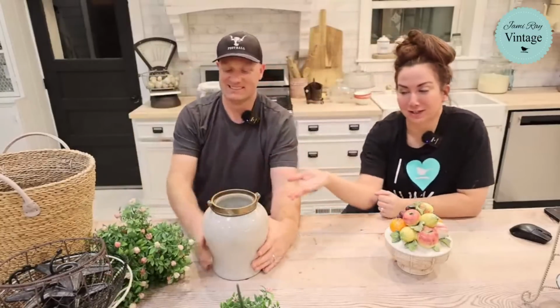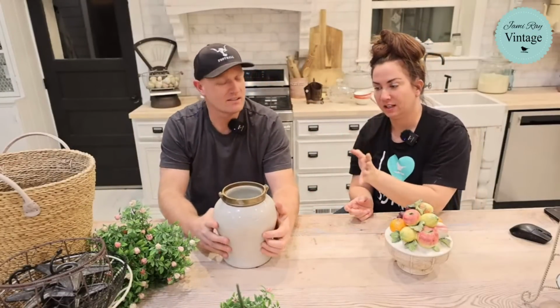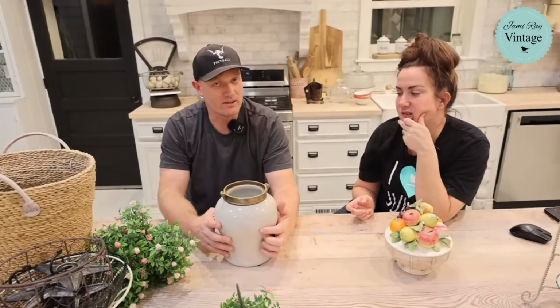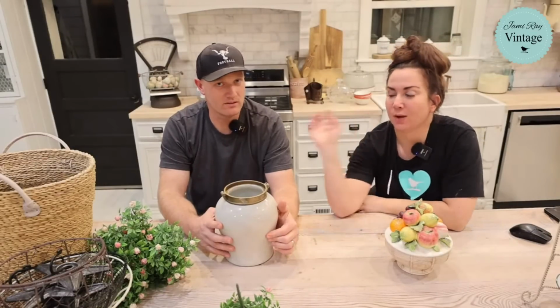Anyways, I thought this looked like an urn, like the kind you put people in. But there was actually a debate before the live stream started. Cooper was like, I wonder how many people you could fit in there. Is that like a family communal urn? Anyways, it's a vase now.